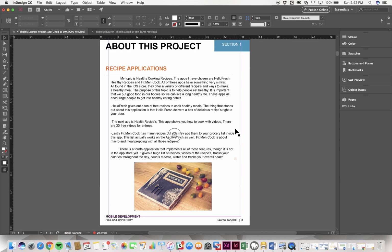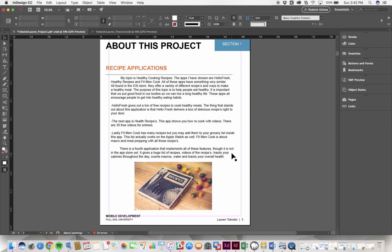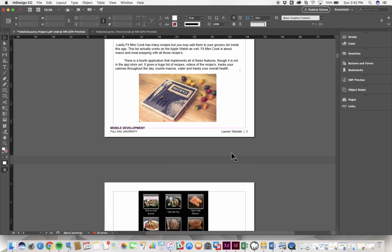And then lastly, it was Fitman Cook, which had many recipes. You can create your own grocery list. You can go shopping in this app. It was really cool. I had to pay like $3 for it, but it was definitely worth it. And then the last application was mine, which I created, which you can do a whole bunch of stuff with also. It was mainly if you count your macros, you can track your overall health.